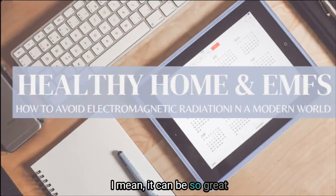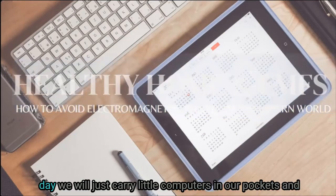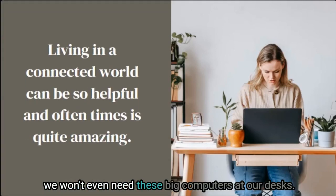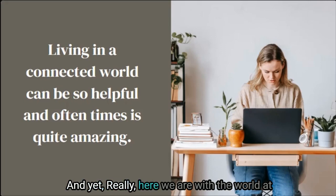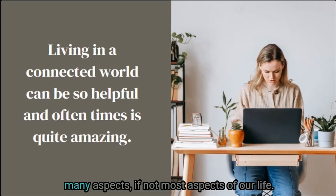So let's get started. I mean, it can be so great living in a connected world. Growing up, I can remember my dad telling me how one day we'll just carry little computers in our pockets and we won't even need these big computers at our desks. I could honestly hardly imagine this, and yet really here we are with the world at our fingertips and electronics surrounding us in many aspects, if not most aspects of our life.